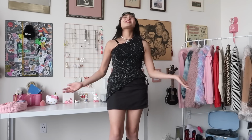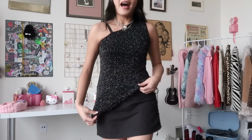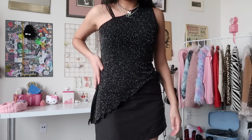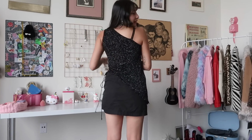Look at this shirt. It is so dang perfect. I've been obsessed with the color black. It has just enough sparkle. We have a little embellished strap. It has an asymmetrical hem. It is everything I love put into one item, and I can't love this more. I kind of wish that my skirt was a little bit more fitted just because we have this little lace-up detail on this side and it's making it look a little weird, but oh my goodness, I am in love with this top.